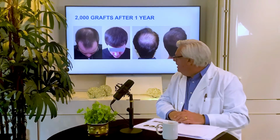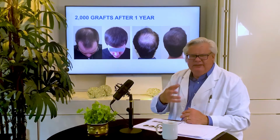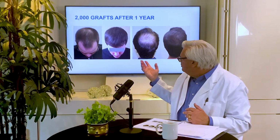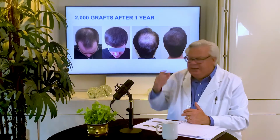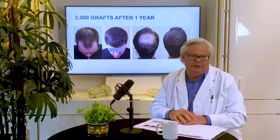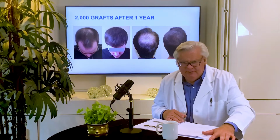Next slide. Okay, here's a gentleman with a very similar problem. You see a lot of younger guys in particular with that thin, fine, wispy hair in the front. That's what this gentleman has all through the frontal area, back to the crown. And on the right side, you see a photo from the back, and we're able to show you before and after 2,000 grafts, 1 year later. So once again, an excellent result. The gentleman was very pleased with his result.